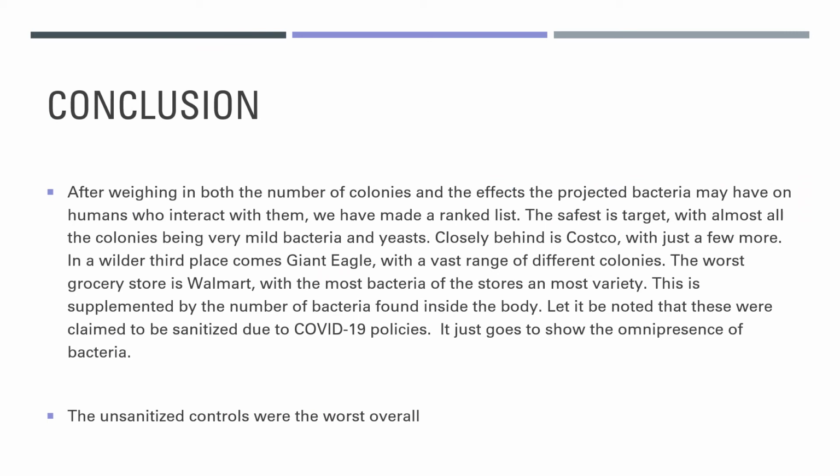Going into our conclusion, after weighing both the number of colonies and the effects our hypothesized bacteria might have on the humans that interact with them, we have kind of a ranked list. To say, the safest is Target, with the colonies being very mild, and not much variety. Close behind is Costco, with just a few more, a little bit more of a variety, but not much. And then Giant Eagle has quite a vast range of different colonies, but our worst here is definitely Walmart's.